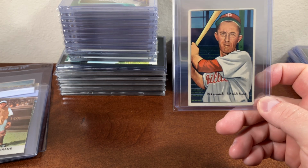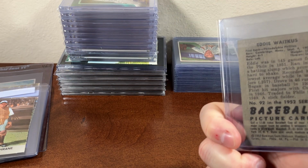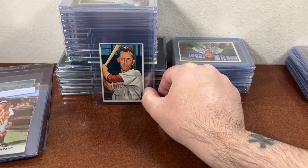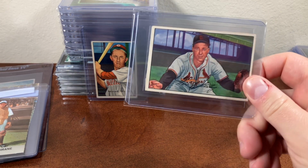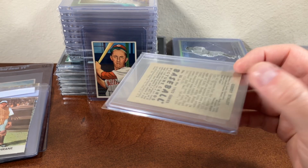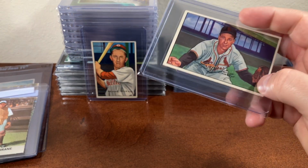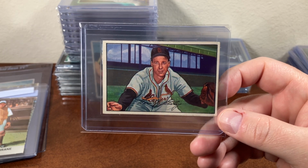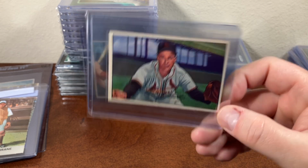Okay, so this is a Eddie Waitkus card for 1952 Bowman Eddie Waitkus, and I'm going to put this one aside, and I'm going to bring this one up a little bit later. So I'm really getting into the 1952 Bowmans. Absolutely love this set. So I only picked up 2 this month, and these were just some non-Hall of Famers. This is Gary Staley with the Cardinals, but really love this set, and so this is going to be one of my focuses moving forward.